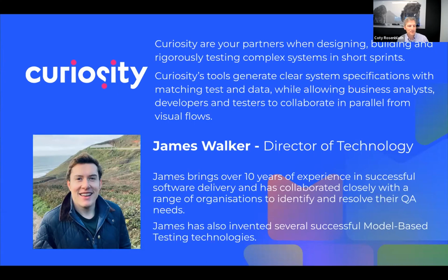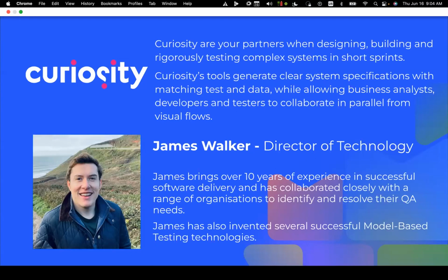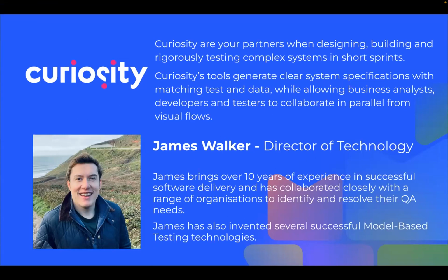James, I'll give you a little intro. Brilliant. Thank you so much, Cody. Absolute pleasure to be on today. So yeah, my name's James Walker. I'm one of the co-founders of Curiosity Software. We operate in two main areas. The one area is the test data space, test data automation. What we basically do is provide testers and developers with the high quality data they need to test with and also develop with.